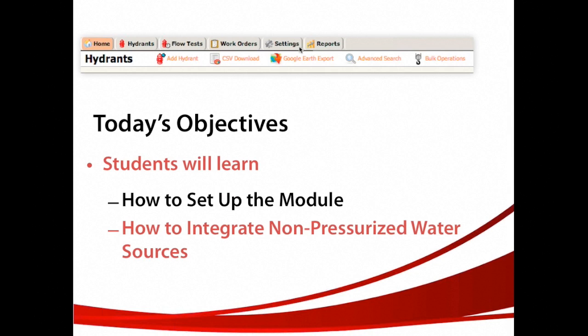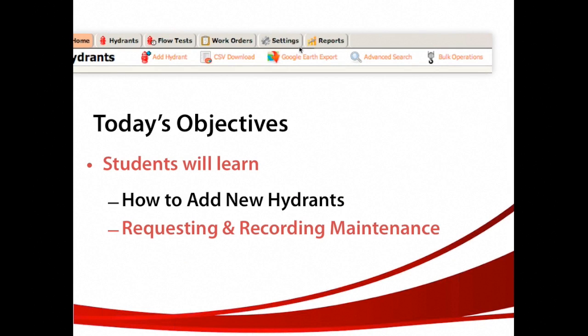So briefly today, what we're going to go over is a brief overview of how to set up the module. And like I said, what I want to focus on today is going through what I'll say non-pressurized water sources, whether it be the dry hydrant, a drafting site, cistern, etc. But a lot of these things that we discussed can be directly related to a pressurized hydrant system as well. So we'll go over adding a new hydrant. And then one of the other things I really want to touch on was how to request and record maintenance for hydrants.